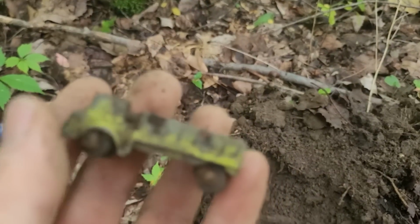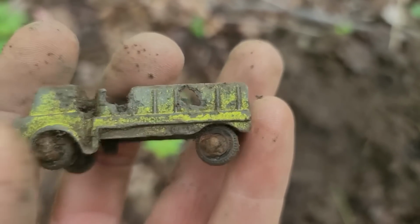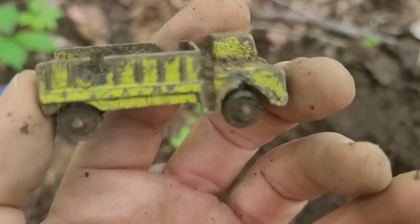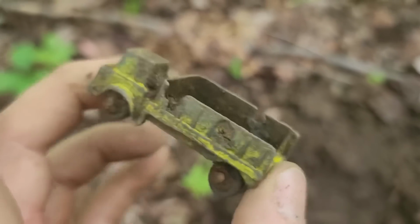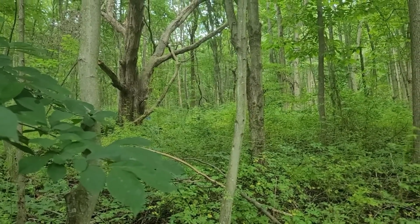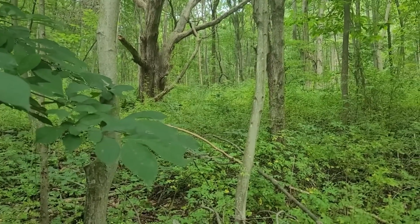All right, I gave it a little clean up. It's pretty neat looking. I definitely have never found one like this. And some kind of a construction vehicle. Definitely display worthy, so I'll take it. Dave is up there around that big tree, if you can kind of see his blue shirt. He's kind of curious what he found, but we'll find out soon enough.